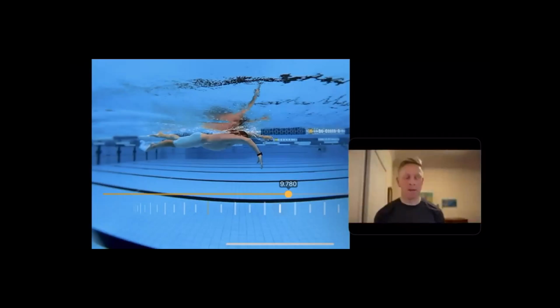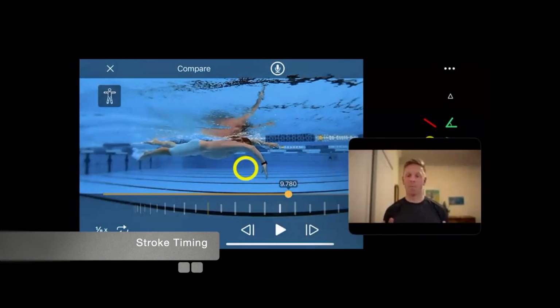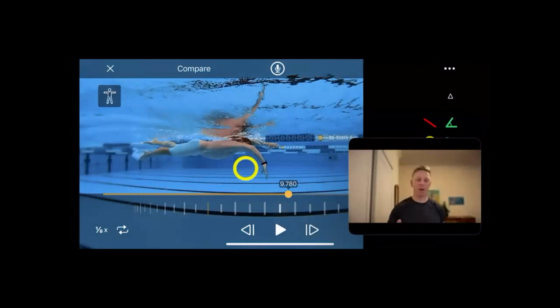Yeah, I mean, this couldn't be more of a classic textbook example of a high elbow catch. It's just really terrific for those of you who are wondering what it looked like. Marcus has an excellent high elbow catch. Marcus's timing here is impeccable. He waits for his entry hand to enter. He sets the catch as soon as those fingertips enter.